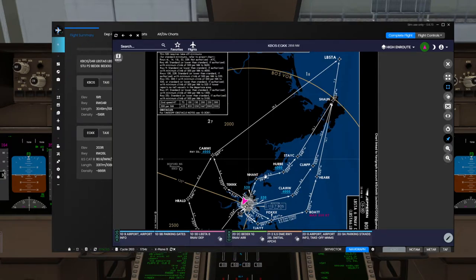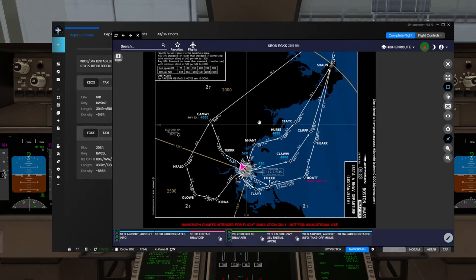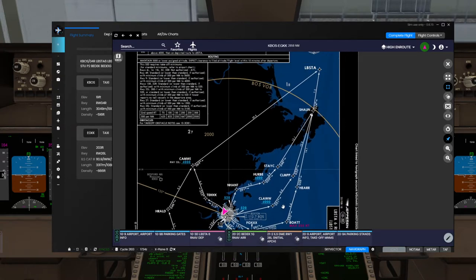All right, so pictorially, here we go. 035 to ENHANT, 091 to Herbie, to Stay C, to Sean, to Labsta. To Labsta. I don't like lobster, but I know my wife loves it up there. All right, let's see. And that's our departure, folks.